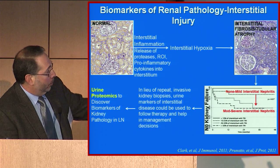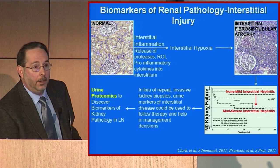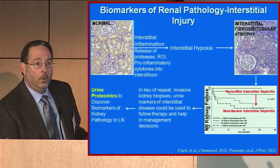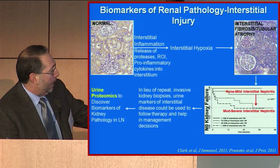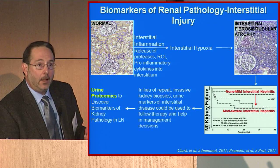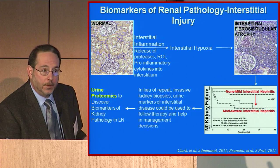What we generally do in the nephrology field is we analyze these types of findings with kidney biopsies, which are invasive and uncomfortable for the patients. And so what we wanted to ask was, could we find, in lieu of the kidney biopsies, urine biomarkers of interstitial disease that could be used to follow therapy and help us in management decisions for these patients?